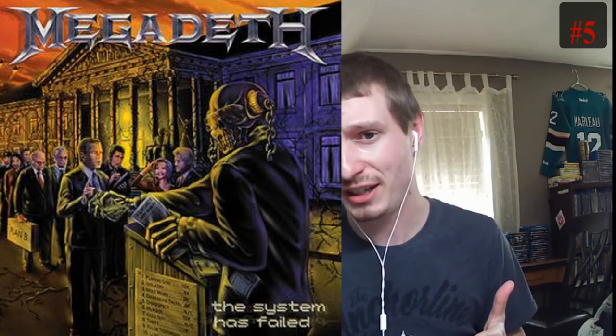Next up at number 5, we got The System Has Failed. This is where the band tried to go back to a little bit more of a heavier style like they had before in the Rust in Peace era, and it shows on the cover too. We get Vic Rattlehead back again. We're back to politics like the band was before. And on the cover here, we got a lineup of politicians ready to see Vic Rattlehead, what looks to be for a reservation or something.